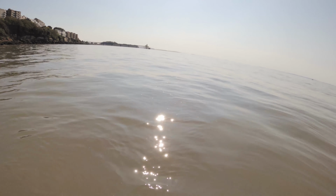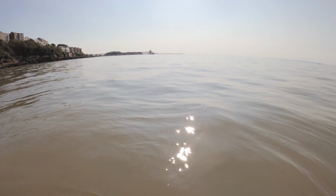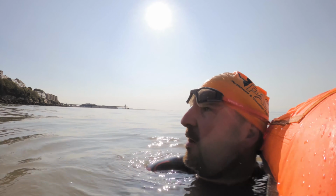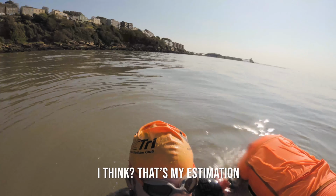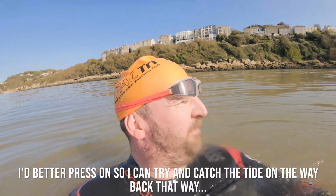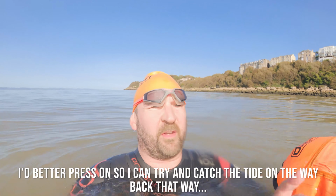Look at that view. What a gorgeous day. Right, about halfway, I think. That's my estimation. Going to press on. Going to try and catch the tide on the way back that way.